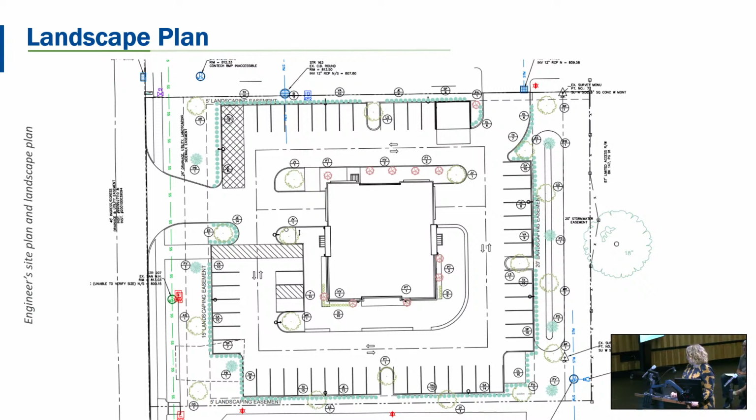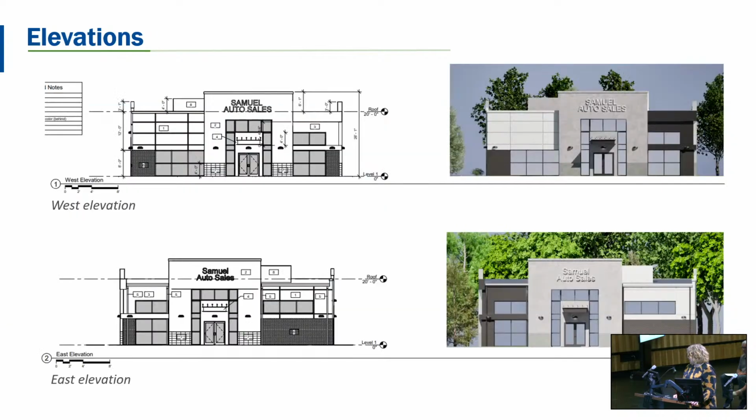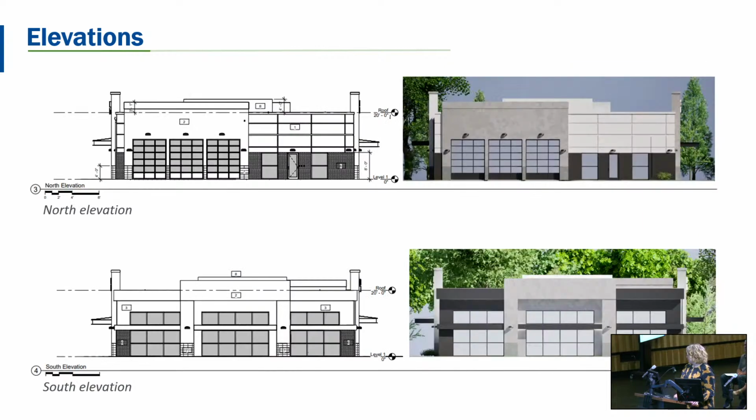That's one of the requirements, to have the drawings and tech comments as part of a commitment tonight. This is the view of the proposed building from both State Road 37 and Trade Center Drive. These elevations show the variety of materials in whites, grays, and blacks for the majority of the building. These two elevations are for both State Road 37 and Trade Center Drive. These elevations show the garage doors that access the garage area on the north elevation and the storefront glass along the indoor showroom on the south elevation.